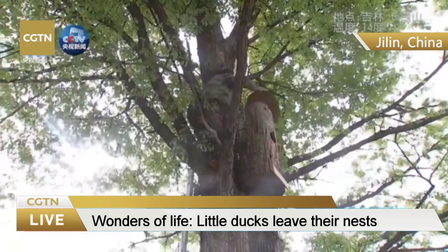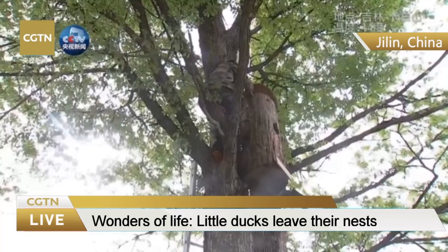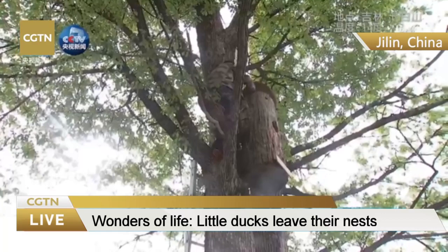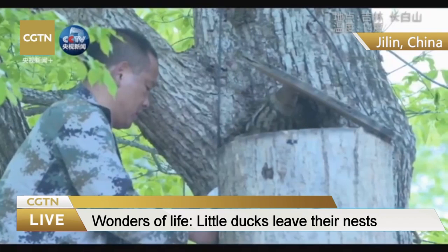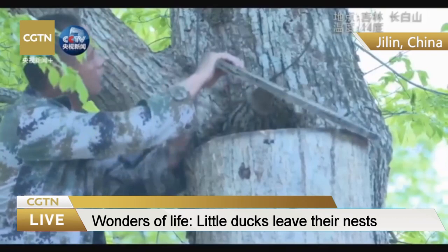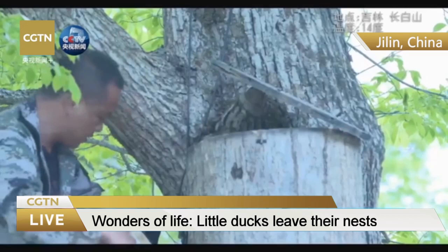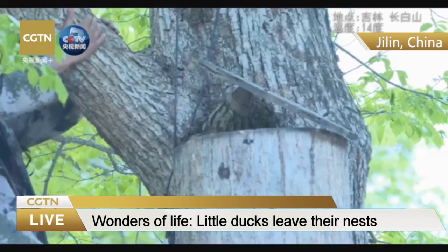The protectors are helping the smallest and tired bird. Okay, the protector is dismantling the instruments around the nest. Mr. Shi, is he looking for the small bird? Yes.